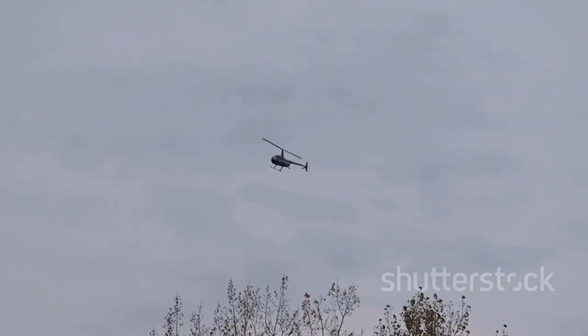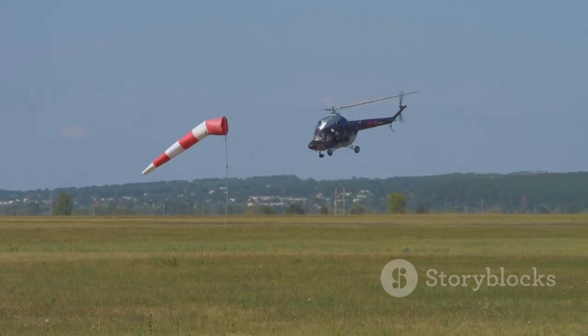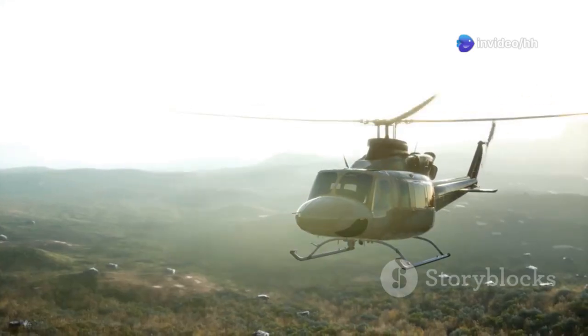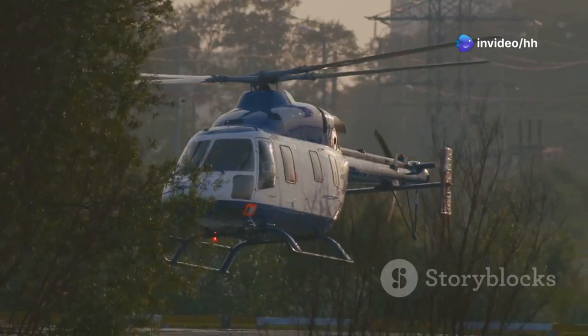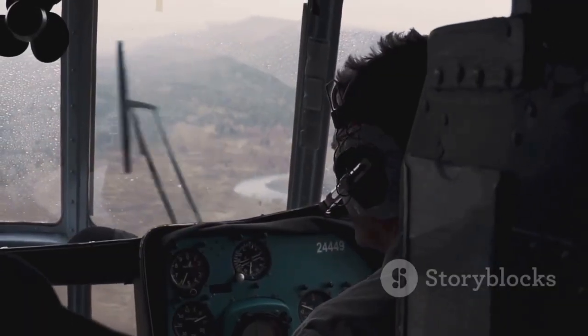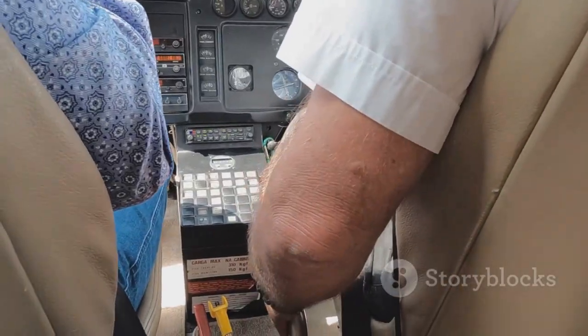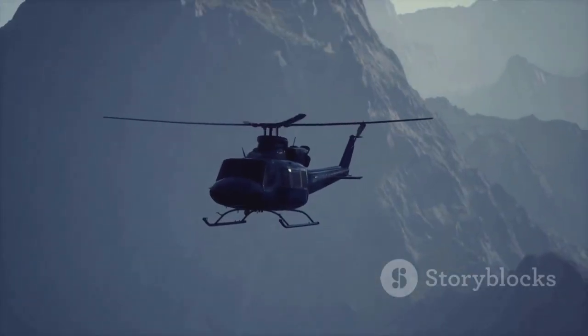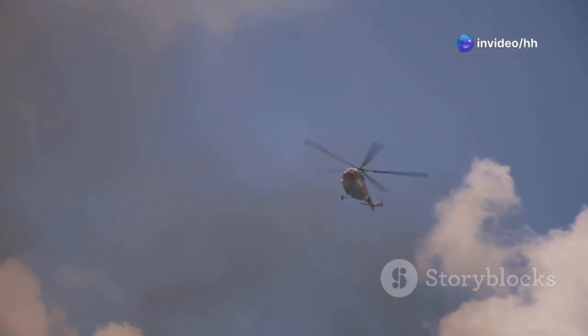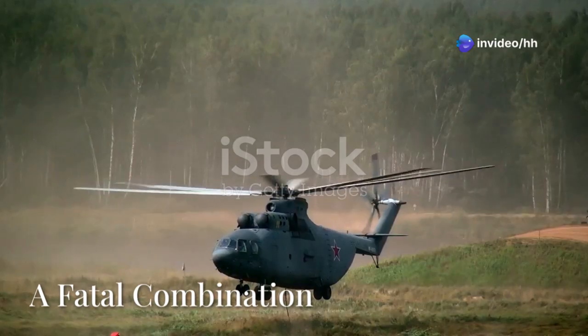Let's imagine a scenario where a pilot is making a turn at low speed and encounters a tailwind. This situation can quickly become dangerous. The tailwind reduces the helicopter's airspeed, increasing the power required to stay airborne. If the pilot is unaware of the tailwind's effect or doesn't react quickly enough, the helicopter can enter a descent. The combination of low speed, a turn, and a tailwind creates a perfect storm for SWP.